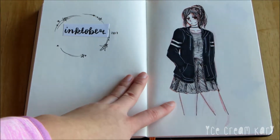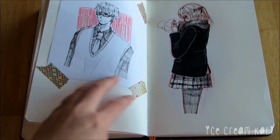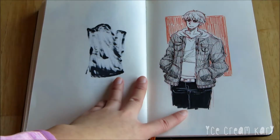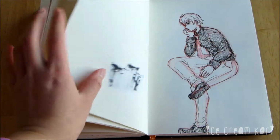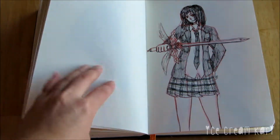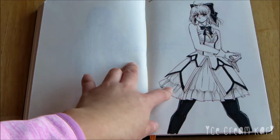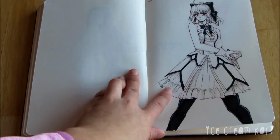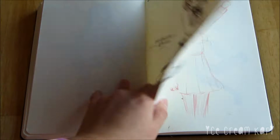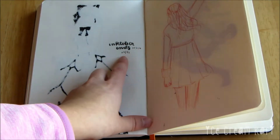Here's Inktober of 2017, which is radically not finished because I was so busy with college apps and just life in general. But my drawing style's changed quite a bit, if you guys can tell just from this one sketchbook. Here's Saber Lily from Fate. I think I have a sketchbook doodle video of this. I'll link it up above if you guys are interested. And then Inktober ended. I only did 7 of 31 days.